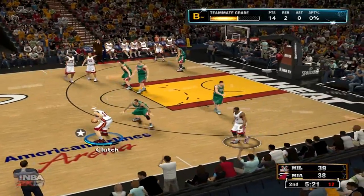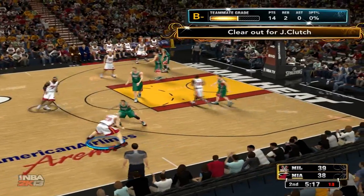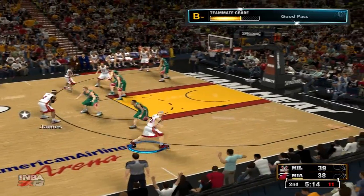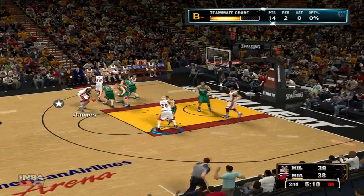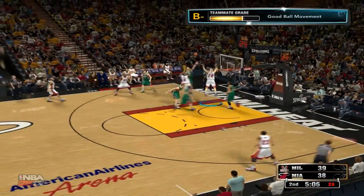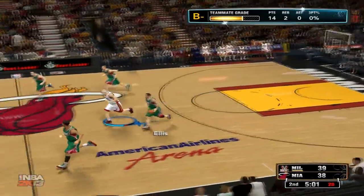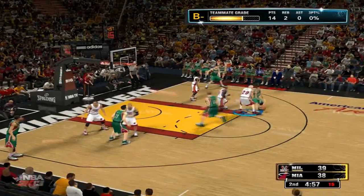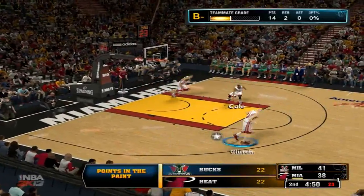Here's Clutch. Back to LeBron. He passes to Cole. He kicks to LeBron. 5 to shoot. Over Udrich. No good. And Milwaukee the other way now. Now here's Ellis. 19 points in the game. Easy shot. And the jumper falls for him. And it's a 3-point Bucks lead.